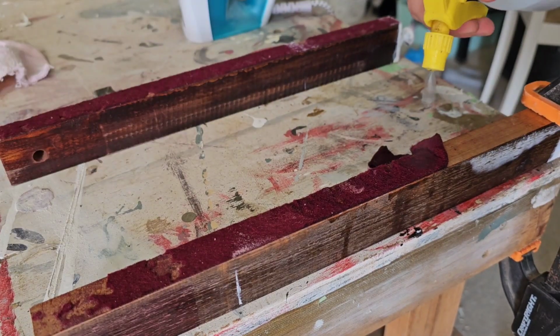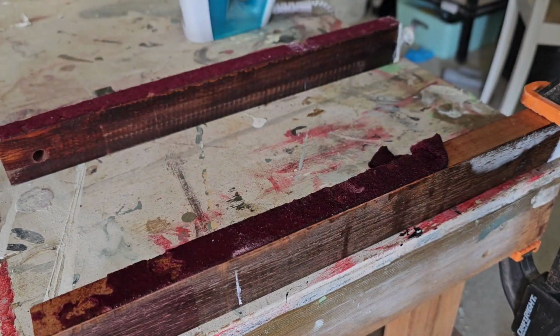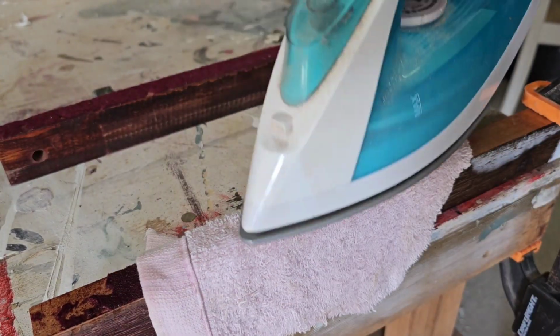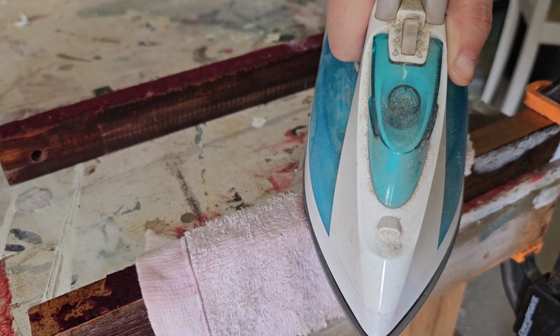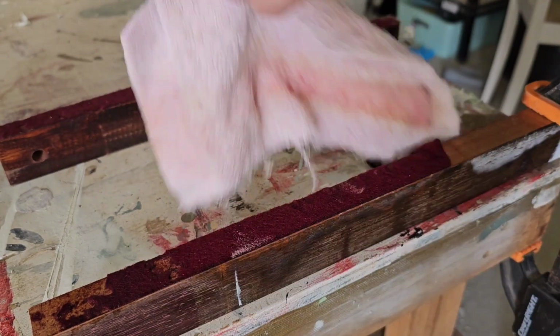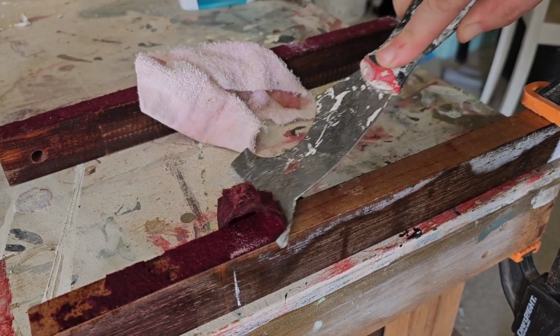I've seen others struggling to remove velvet like this from furniture. Straight off the bat, the easiest way to remove it happened to be just spraying it with water, like saturating it, putting a cloth or rag on it, and then using the iron on it like I have here, and it just scrapes straight off. Super easy and really satisfying.